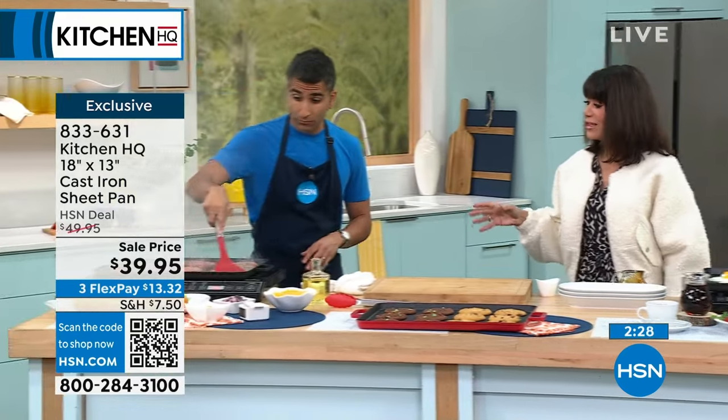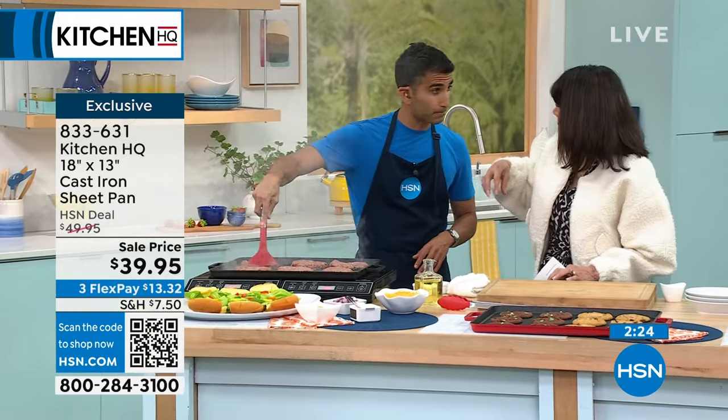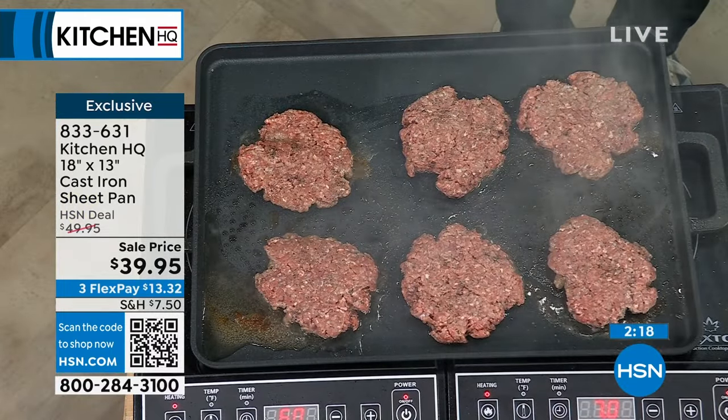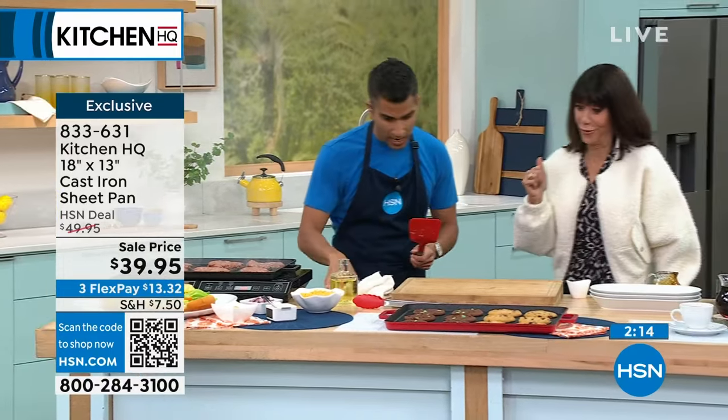You know what my cookie sheet did at home? When you put it in the oven, it ends up warping. What's that about? That means it's flimsy. It's a little flimsy. You want that cast iron strength. That one needs to go. That's going in the circular file when I get home.